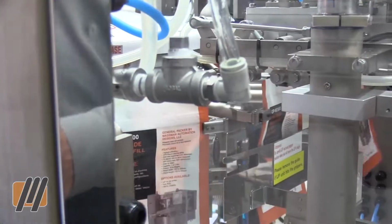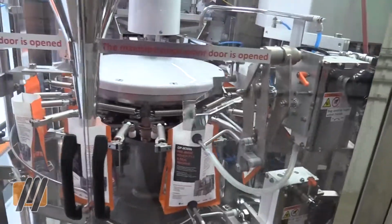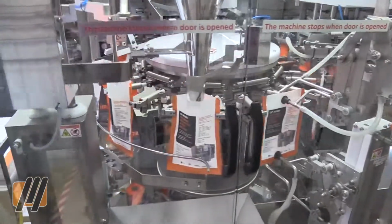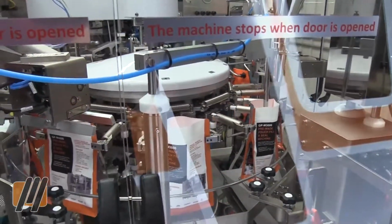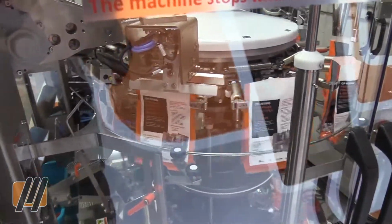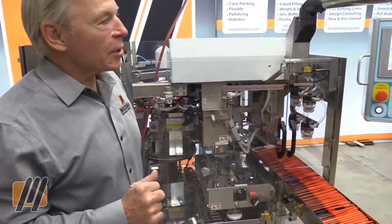Again, you can see that zipper opening down there. It works very, very well. Here we're going to be running the machine at 60 pouches per minute.